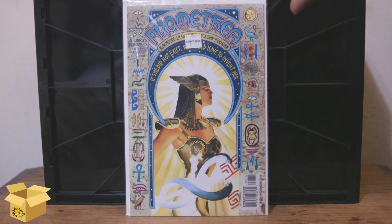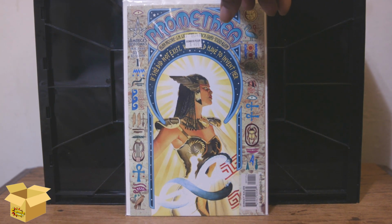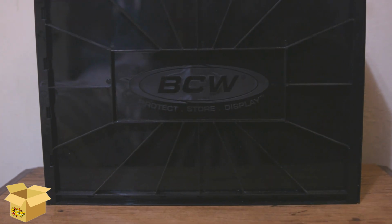Promethea was an old series from America's Best Comics that was pretty good, but they're hard to come by, and I was able to find #1, and was like, you know what, let me grab this before anybody realizes what it is. So I was able to grab that. Can't go wrong with those Alex Ross covers, man.